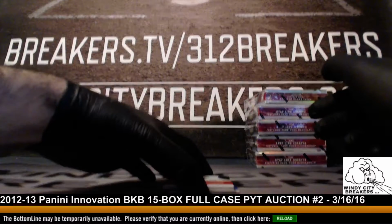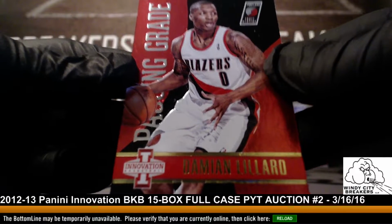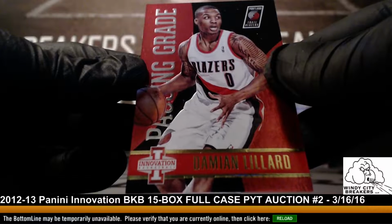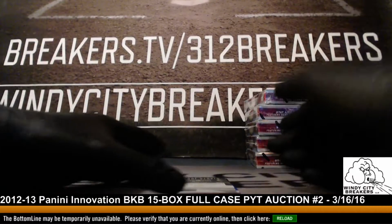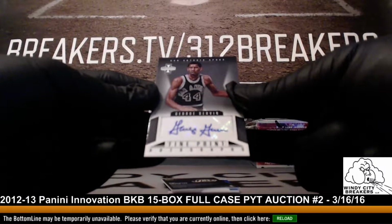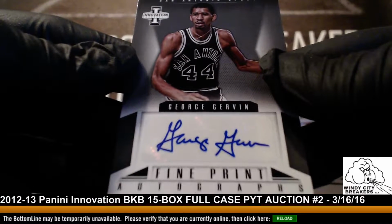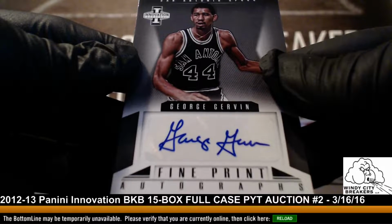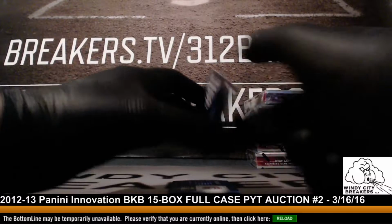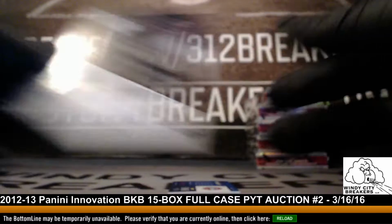And we have a Damian Lillard going out to Trailblazers. Sorry about that. Trailblazers, passing grade. I had to clear my throat for a sec. There you go, Trailblazers. Damian Lillard, Trailblazers. Congrats. Next up, we have a George Gervin. Geez, not Griffin. There you go. George Gervin. Iceman. Very nice, Spurs. The Iceman. Next up, we have another Kevin Murphy, Utah Jazz. Second one going out to Utah Jazz. Congrats.